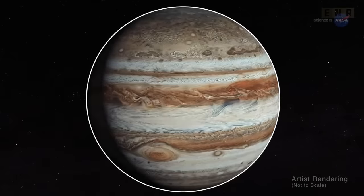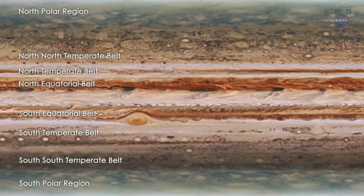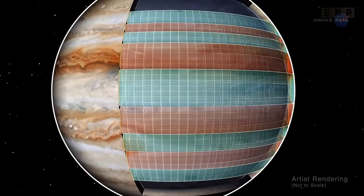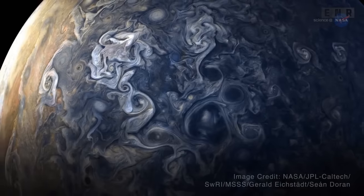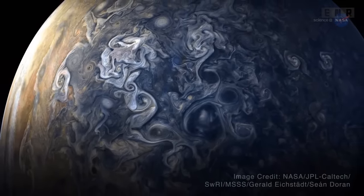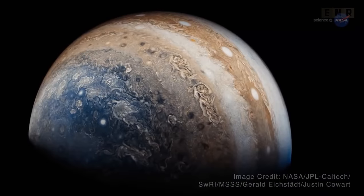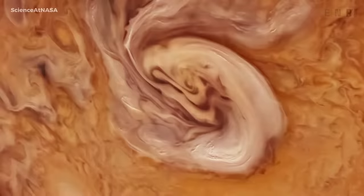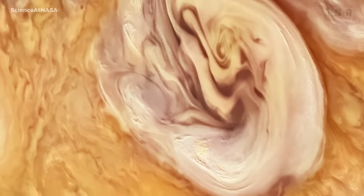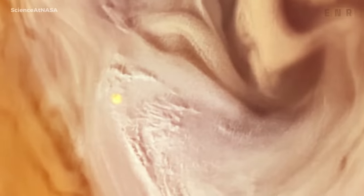Jupiter's famous bands are actually high-pressure zones, characterized by lighter-colored clouds. Conversely, its darker regions are low-pressure zones. The vibrant colors we see are due to different types of clouds. Ammonia crystals create the white bands, while other chemicals produce the reddish, brownish, and yellowish hues. As for the Great Red Spot, this iconic feature is a persistent high-pressure region in the atmosphere, resulting in a storm that's been ongoing for at least 300 years.